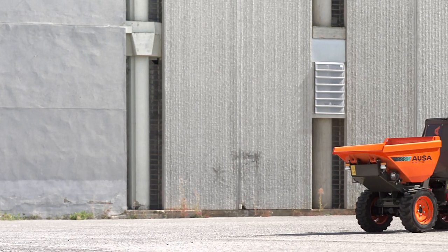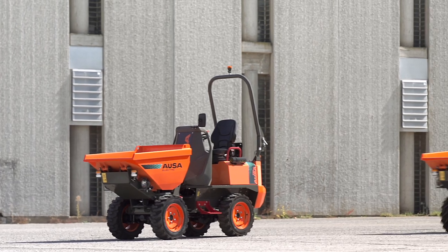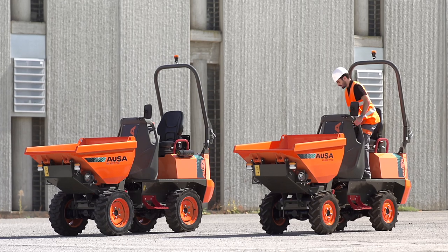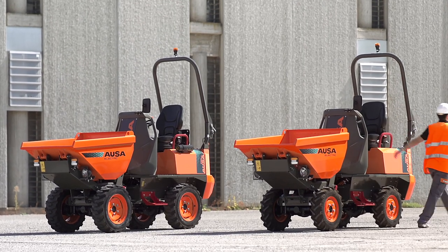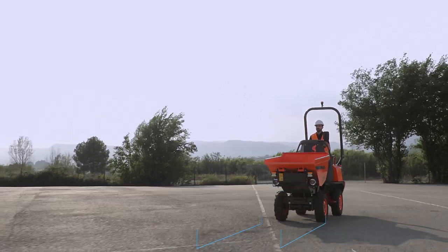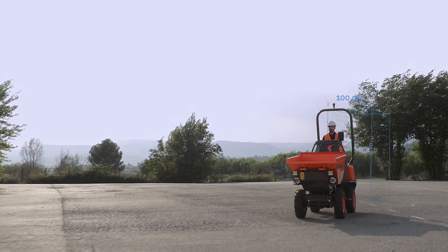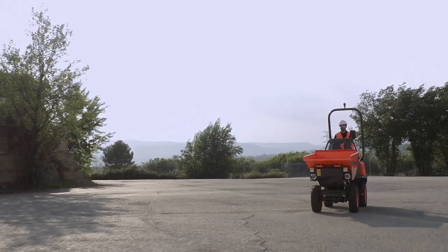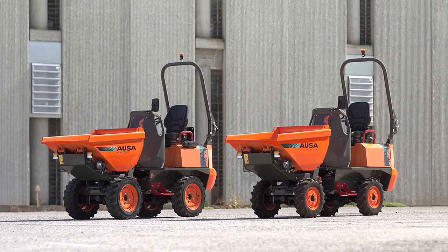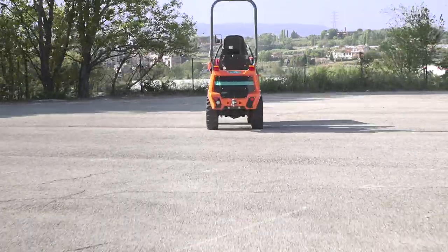But there's more. Along with the D101AEA, AUSA is also launching an even more radical model onto the market, the D101AEA Compact, a model that shares the same platform and payload capacity, but has a total width of just 100 centimeters. This more compact size allows it to fit through the doors of buildings and homes, making it the ideal solution for indoor demolition work. It was made 8 centimeters smaller than the original model by fitting it with 12-inch wheels and adapting the side steps.